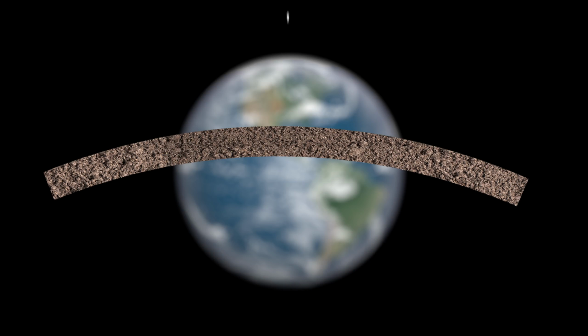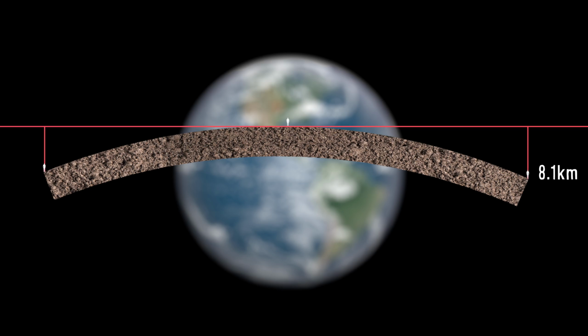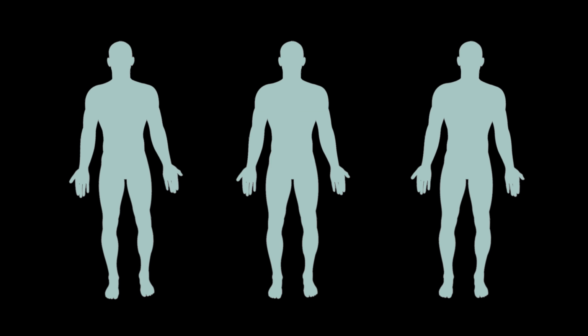If you were to stand in the middle of Kansas, people on the eastern or western edges of the state would appear to be not level with you, but about 8.1 kilometers below you. That's nearly the height of Everest, and if they stood straight up, they'd be tilted nearly 2 degrees relative to where you thought up was. Now here's an interesting coincidence.